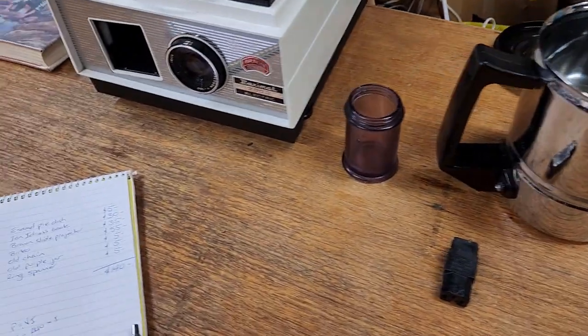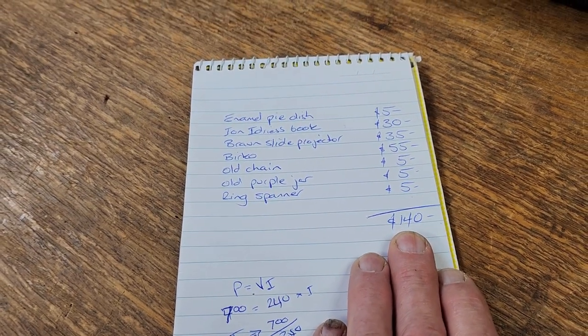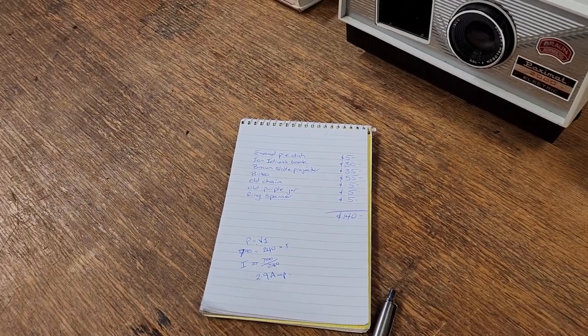So there we go, our total. You probably saw it when I picked the pen up, $140. Not bad from a couple of boxes of next to nothings. So more good value out of the emergency storage shed.